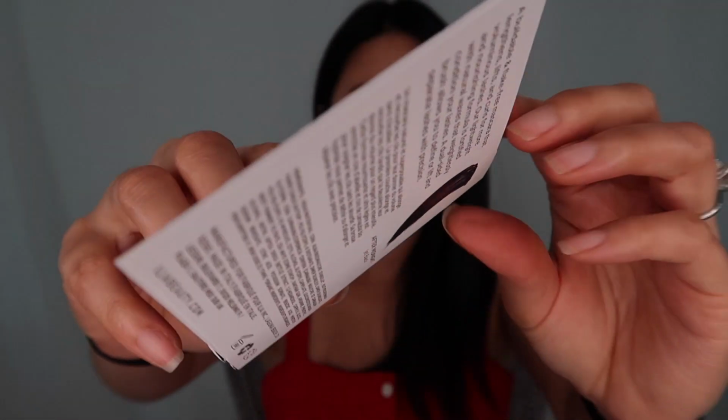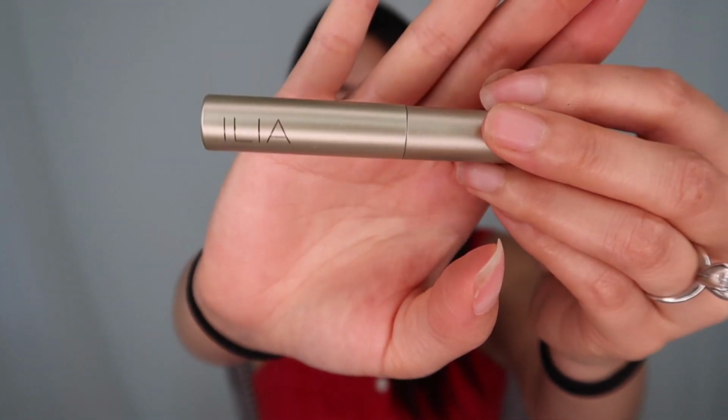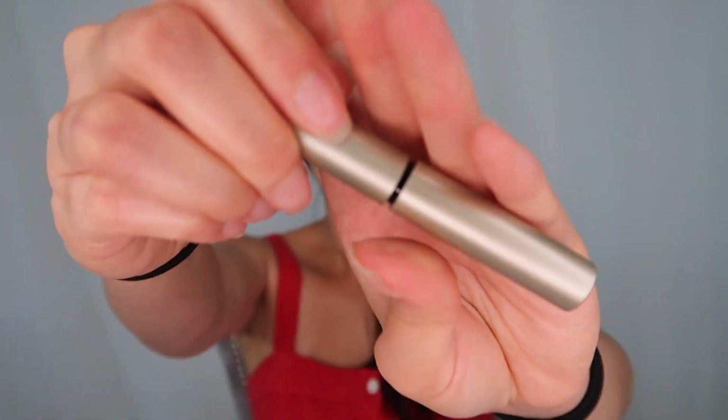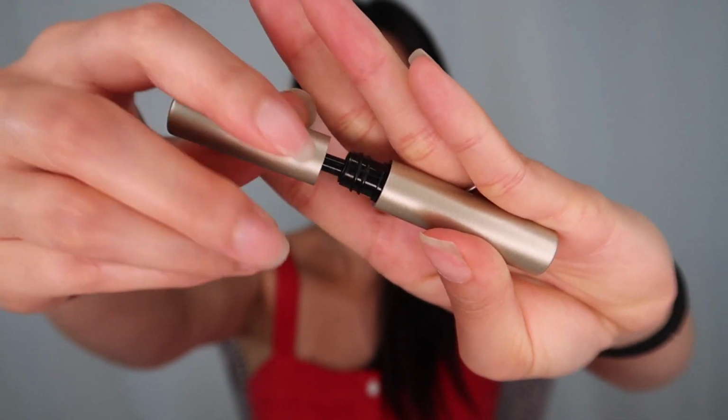So I'm kind of very wary of this, but I got it because I really want to try it because everyone says really good things about it. So it's buildable, flake free, and 99% natural. That's another thing that a lot of people really like about this particular mascara, because of the good ingredients that are in it.